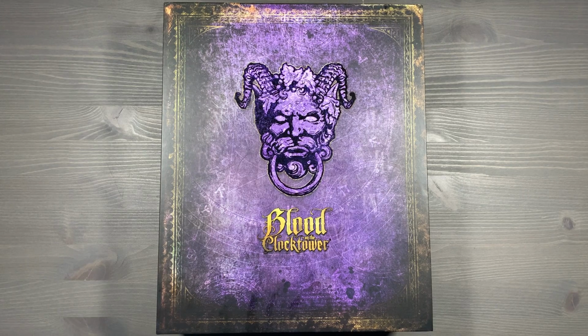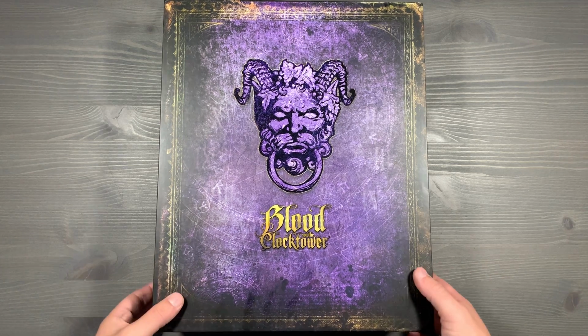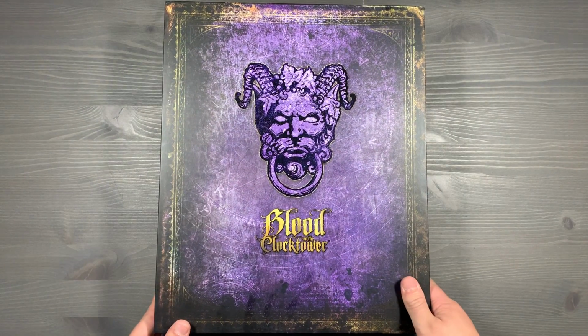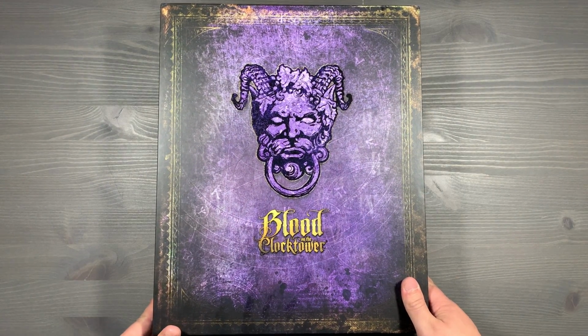Today we're going to be organizing Blood on the Clocktower, the Kickstarter Edition designed by Stephen Medway and published by the Pandemonium Institute. This is an organized copy of the game with no lid lift that's set up to get gameplay started as soon as possible, as well as facilitate the game while it's being played.